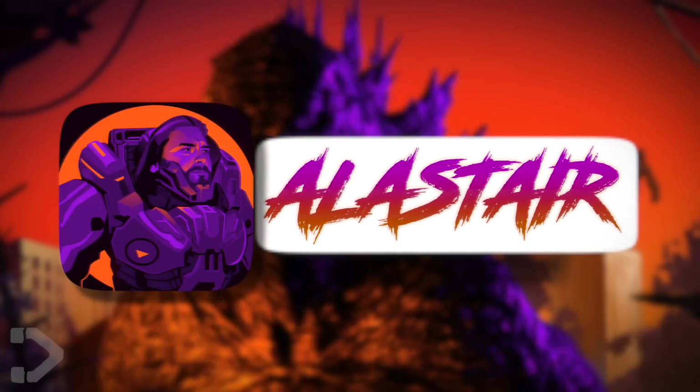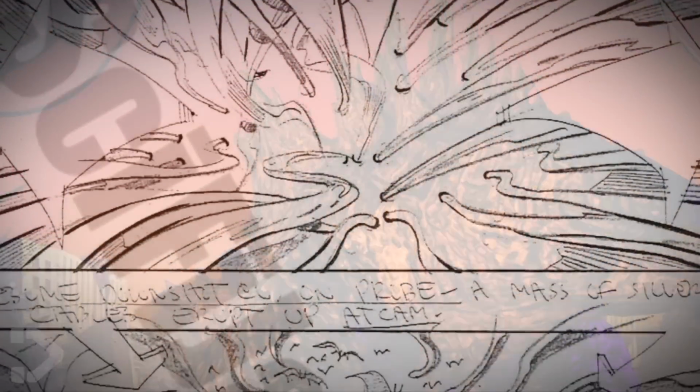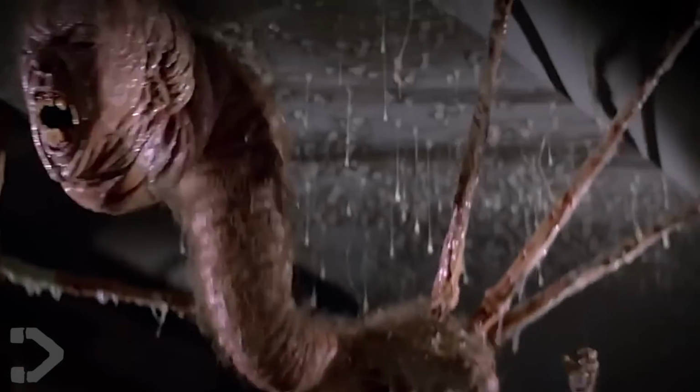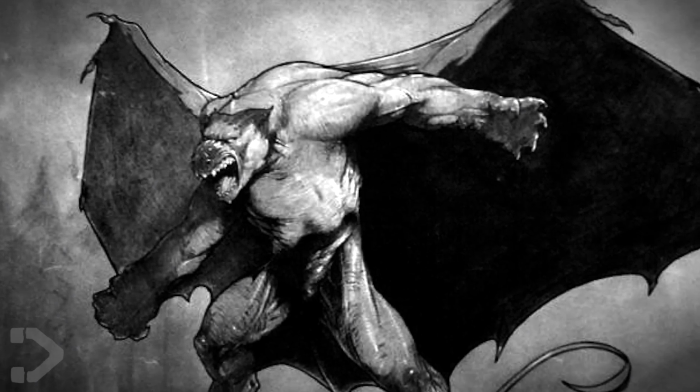Welcome to New Dangerville. Today we're going to go over one of the scariest monsters designed for the Godzilla franchise. Something that takes inspiration from the body horror movies of the 80s. A creature so terrifying that it never even made it to screen. Let's take a look at the scariest monster you never got to see. Let's get to it.